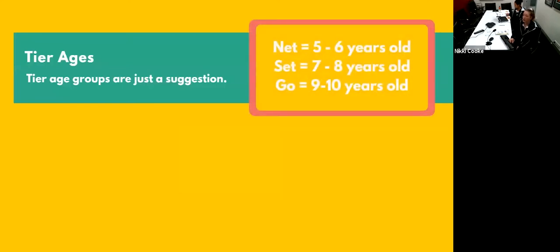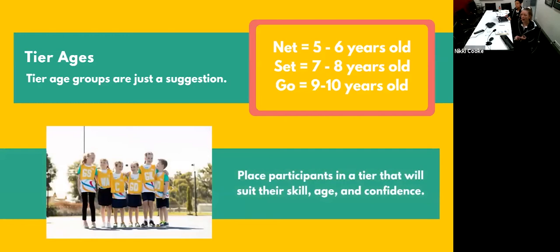So when it comes to the tier ages, they're just a suggestion. So that even if it's saying, set is that 7 to 8-year-old mark, if you've got a 6-year-old that's really, really going well, has the skills, has the mental capacity to be a part of a set program, place them in there. It's all about what you're delivering essentially and whether or not that suits that participant. So that's why they're just a suggestion, skill, age, coordination, you name it. And it's up to you as a coach or a centre coordinator to establish where they might fit in.